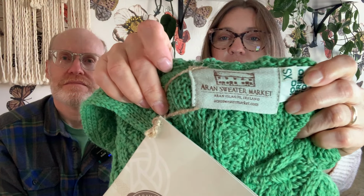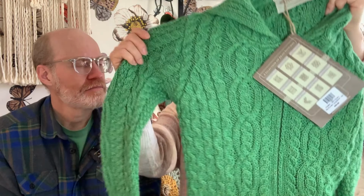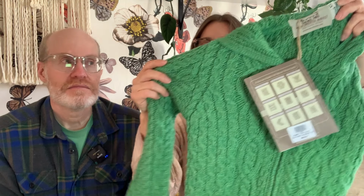Okay, this is the next item I found. This was at the Goodwill, a really pretty sweater hoodie. And this one is new to me. It looks like it has a new tag also. It is. Aaron's Sweater Market, Aran Islands, Ireland. It's brand new with tag. I was going to say it looks like a fisherman's sweater. It is, fisherman style. But it's green, and it zips up the front. It's a sweater hoodie. It's extra small, and it's 100% merino wool. And it was $5.99 at the Goodwill. They go for 50 plus. So definitely a good pickup.